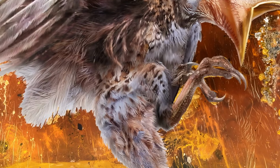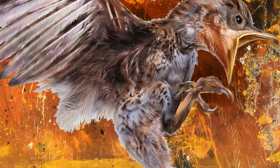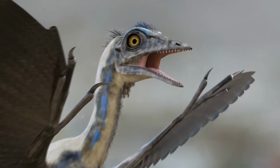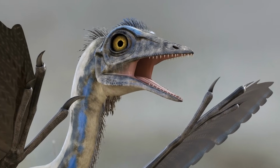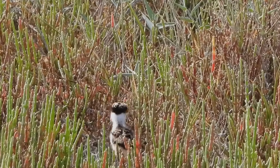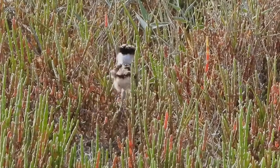A perfectly preserved bird that hatched preserved in amber was already equipped with its flight feathers. With the earlier physical abilities, they would be capable of moving around the nest by themselves at a very young age, and it's expected they could search for their own food almost immediately.